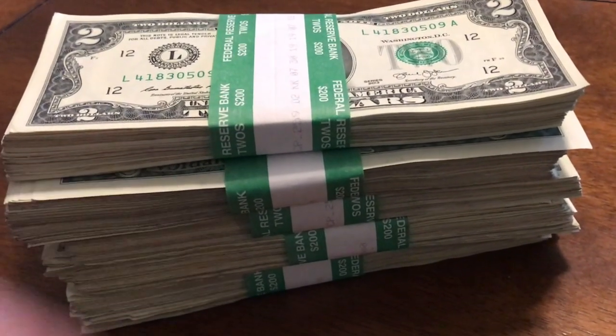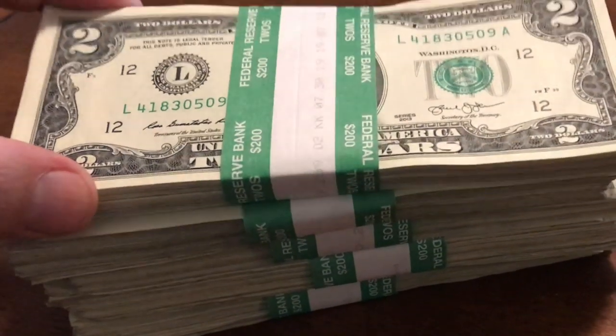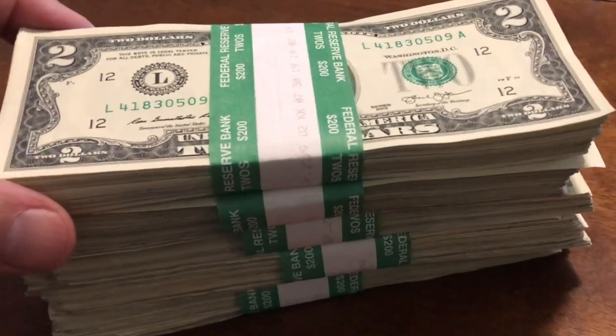It's time for another mega hunt. We got $1,000 in $2 bills here. We're gonna hunt these for star notes, oldies, or whatever we can find. Let's go.